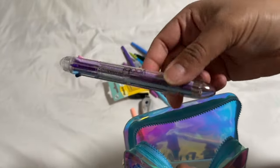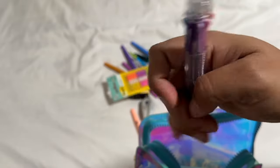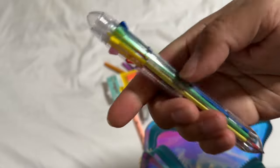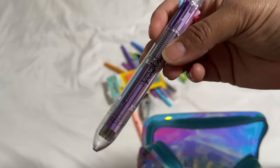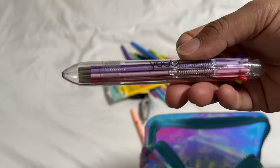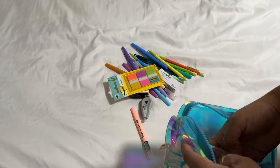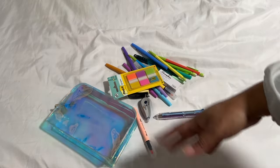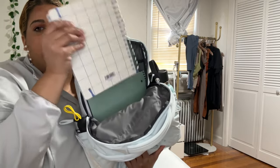And then my absolutely favorite pen from Target. The brand is Yobi. And it just has a bunch of different colors. I just love it so much. I've had this before school started. I've had this for like about 4 months. I absolutely love it. But that is everything.